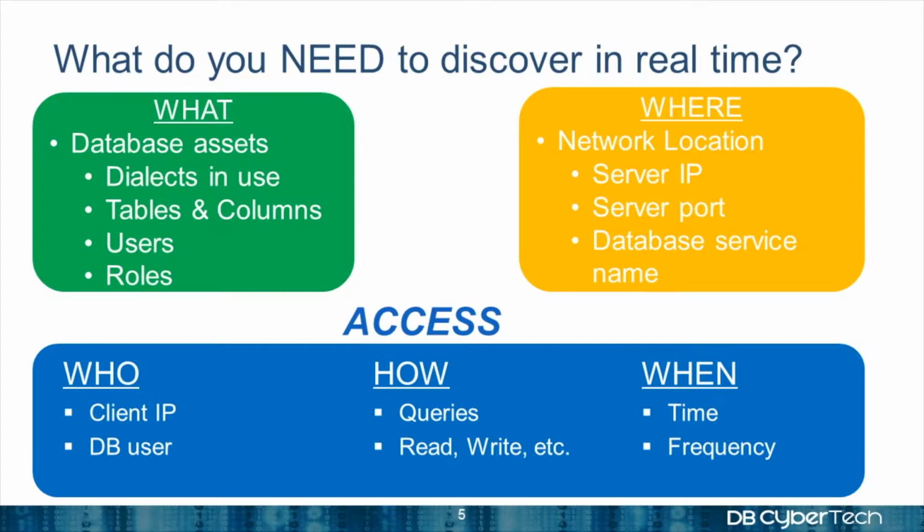Databases come in different dialects and contain collections of objects such as tables, users, and roles. To communicate with them, clients must know where they are, not just by traditional IP address and port, but also by service name. This is where most available solutions stop.